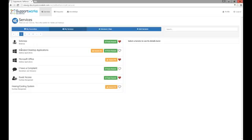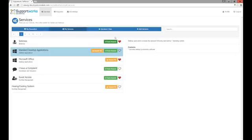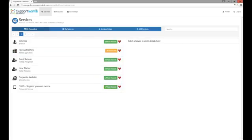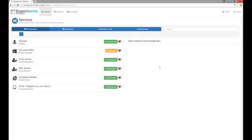So if I want to say, actually, I want standard desktop applications to be a favourite, we can see the heart is empty at the moment. The ones that are red are obviously favourites that we've already selected. So if I select that heart there, we can see the heart goes red, and that's one of my favourites. So if I go back into my favourites list, I can see standard desktop applications is listed there. And if I say, actually, I don't want that to be appearing in my favourites, I'll take the heart out, and I can see it's no longer in my favourites. And when I go back to the home page, you can see that it is not in my favourites there. So if I go back into services, that's adding and removing favourites from your services list.